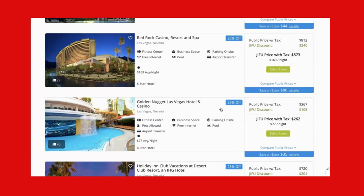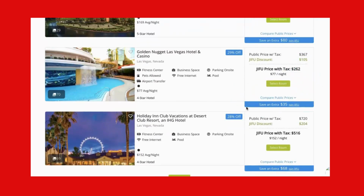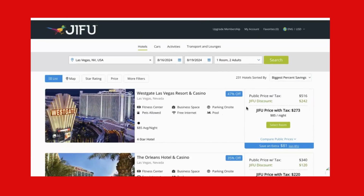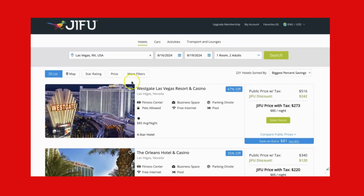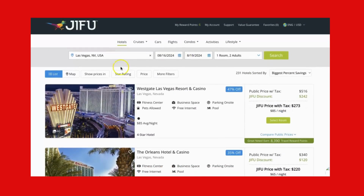So this is awesome. And this is August. This is one of the peak times of Vegas. You know? 367 public price, 262. You save $105 on a Golden Nugget, 4-star. So this is amazing. These are amazing prices. So that's all I really wanted to show you guys, these amazing prices.